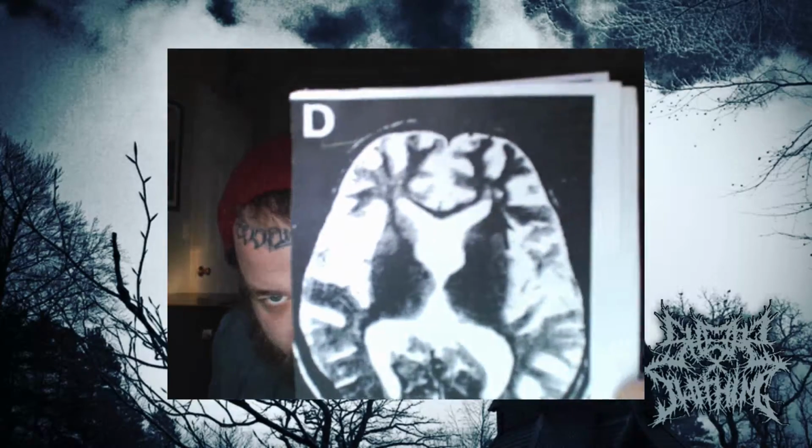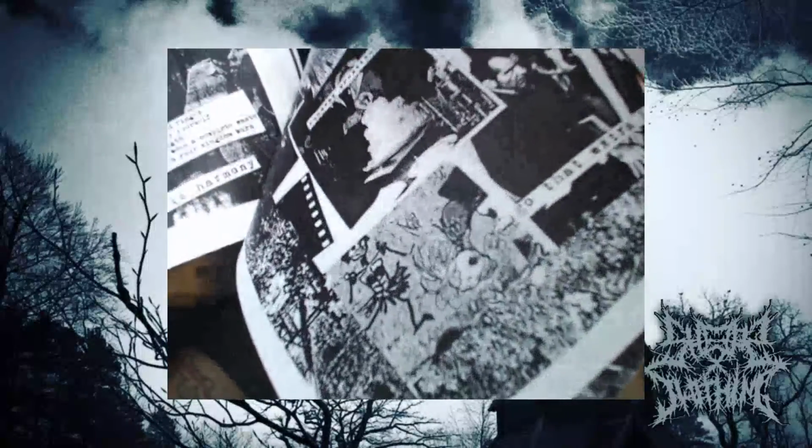Also, inside your packaging, if you're lucky enough, they're all different honestly, but in mine, you get this cool little booklet that is clearly handmade, printed out, tons of cool little artwork on the inside, and it just screams personality and DIY. In my opinion, very cool.